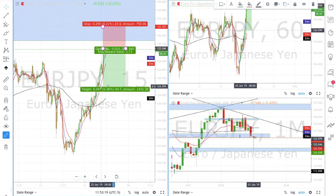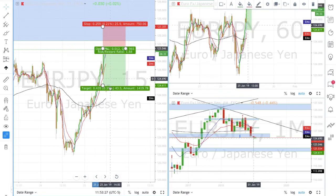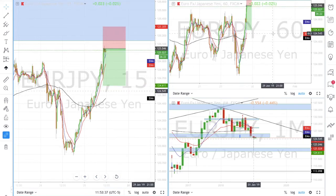And I'll probably end up changing this take profit to around this area, because by the time price starts dropping, the EMA is probably going to start rising, and that's where it's going to hit it. It's going to meet it up around this area. So the take profit for that one will be 124.60.